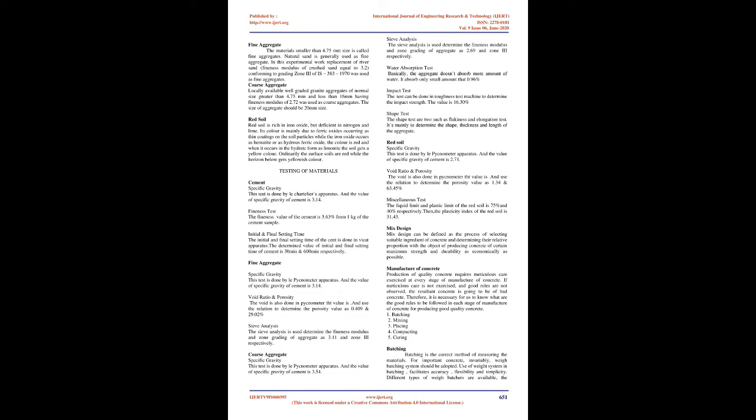Of all the materials that influence the behavior of concrete, cement is the most important constituent, because it is used to bind sand and aggregate and it resists atmospheric action. Fine aggregate. The materials smaller than 4.75 mm size are called fine aggregates. Natural sand is generally used as fine aggregate.